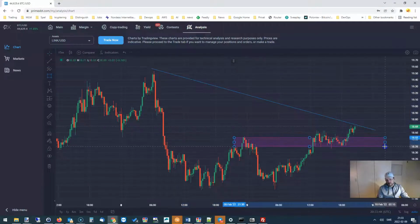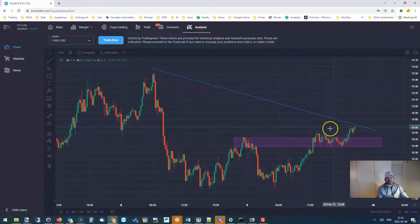So we have some resistance there, and, you know. So I like that. I can do my analysis directly in this platform, in TradingView, and then I can say, okay, I want to go in here. I go back to my margin or my contests, and I open the position there.